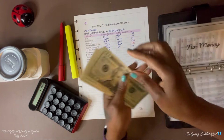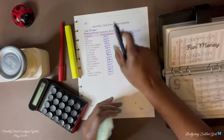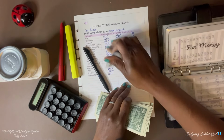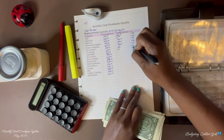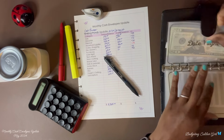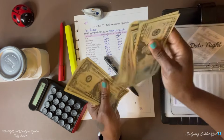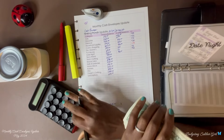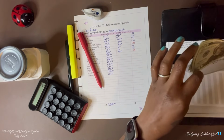Fun money. $100. So 100 minus 69, so plus $31. And date night, $98. So 128 minus 98, so negative $30. And that is it for this binder.